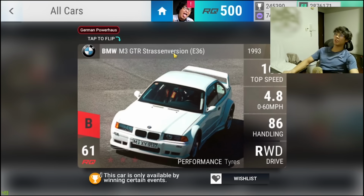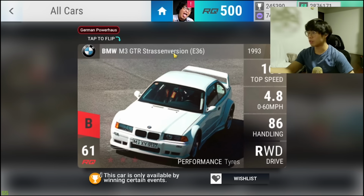The M3 GTR Street Invasion. This is amazing. Dude, this is one of the pros of Top Drives, you know?